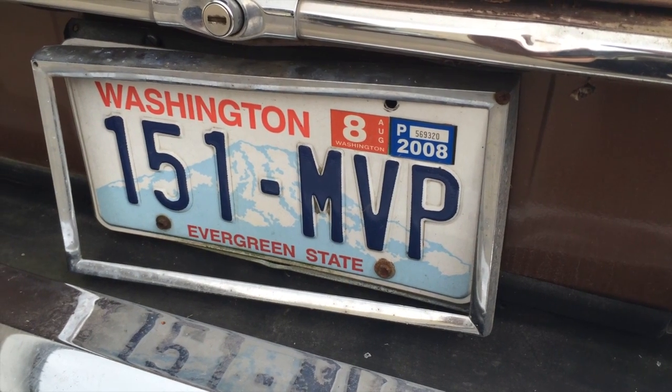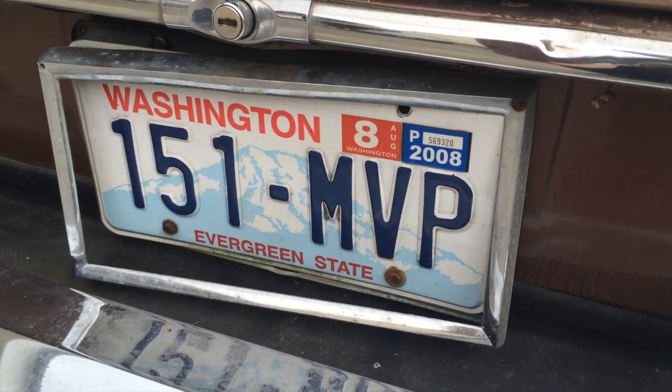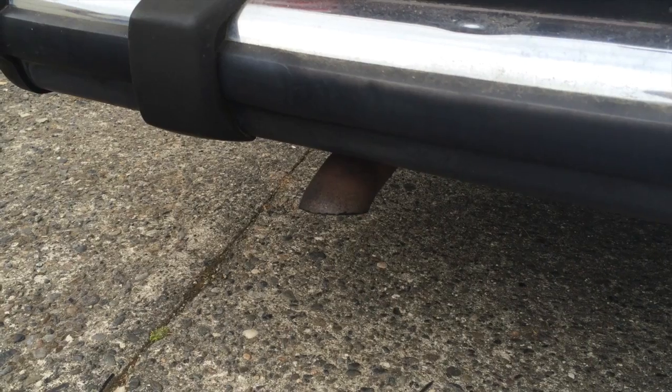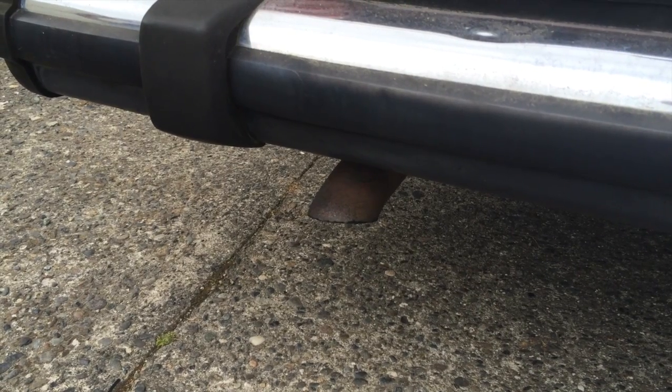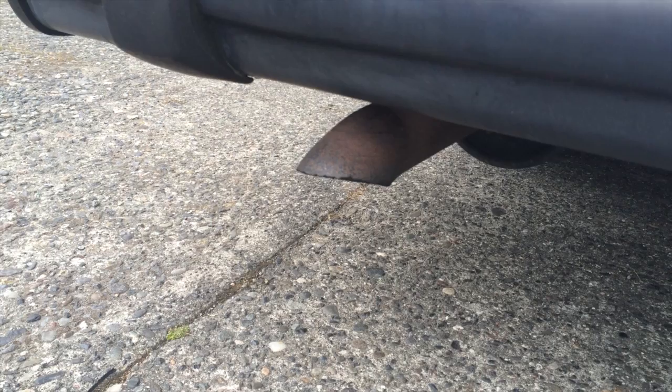Looking at this car more closely, look at that. Last license 2008. That means 6 years. We're talking 6 years since this car has run. It's really hard to believe after sitting 6 years with old fuel in the tank. Look at that exhaust. We're talking no smoke at all.